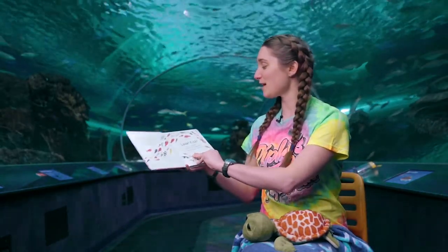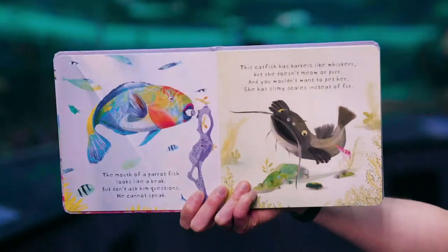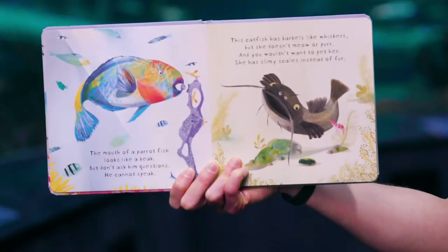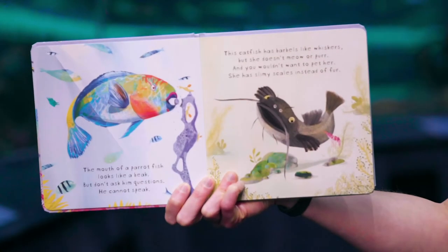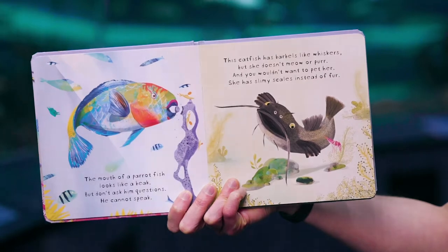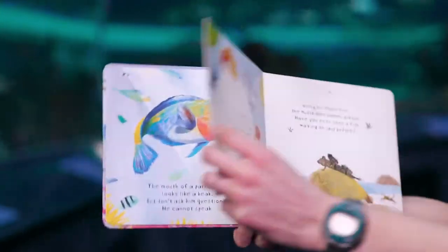Look, fish, dive in and see how beautiful and amazing these creatures can be. The mouth of a parrotfish looks like a beak, but don't ask him questions, he cannot speak. This catfish has barbels like whiskers, but she doesn't meow or purr, and you wouldn't want to pet her. She has slimy scales instead of fur.